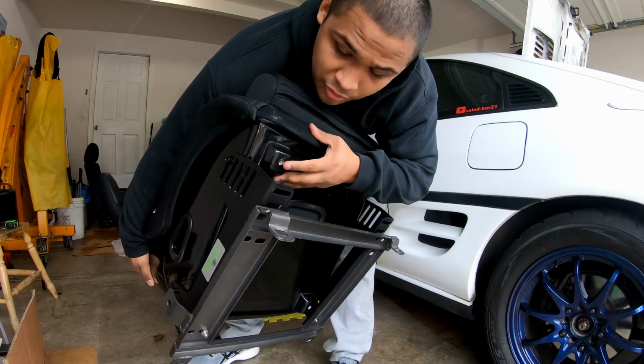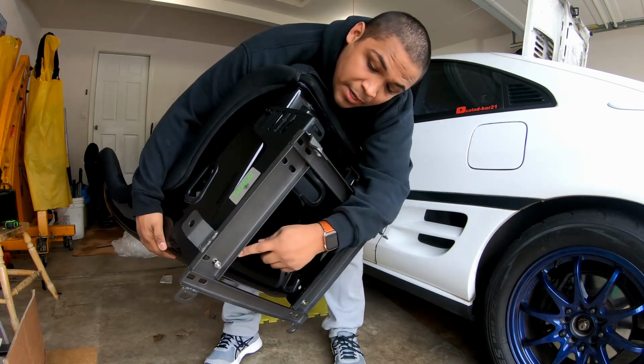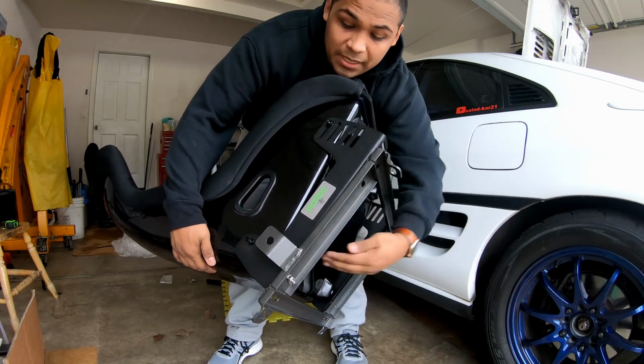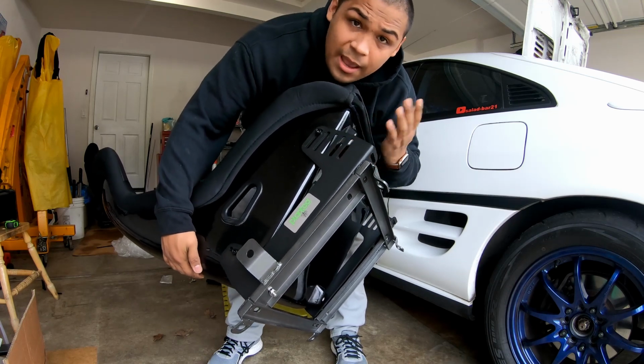In case anyone was wondering, it really comes down to these little bumps because there's some on the back side there. Because of that, I can't get the bracket even lower because it starts to hit this. So if those weren't there, I'd be able to get this lower and I wouldn't have an issue.